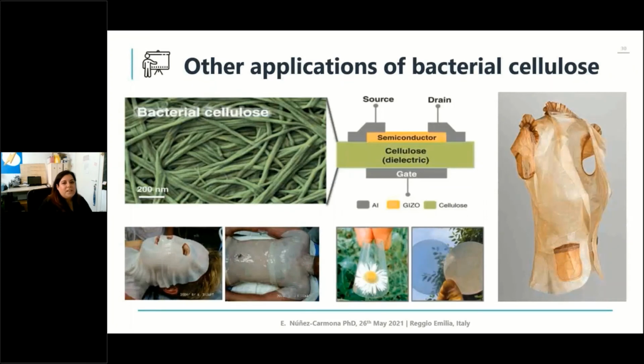Other applications of bacterial cellulose: it has been used to create OLED screens, and in the biological and medical environment, it has been used to create scaffolds for burned people. Being just glucose molecules linked by 1 to 4 beta linkages, it can be in hydrogel stages and merged in a cell solution that could be used as a skin transplant for people who have been burned.